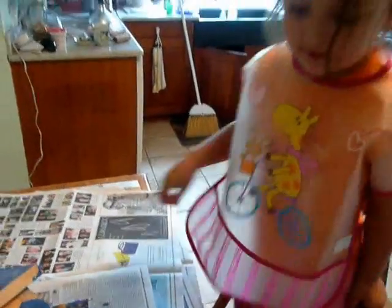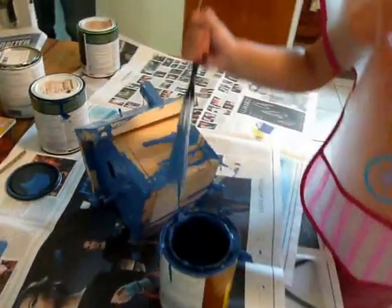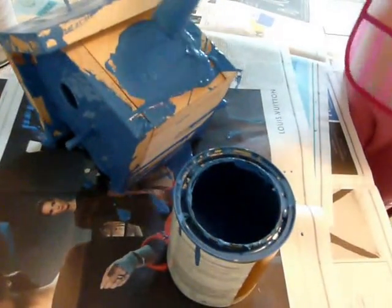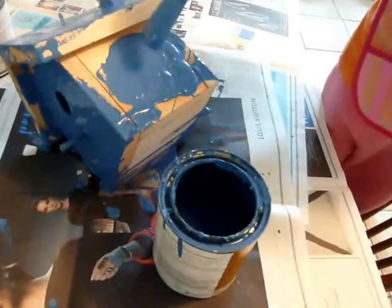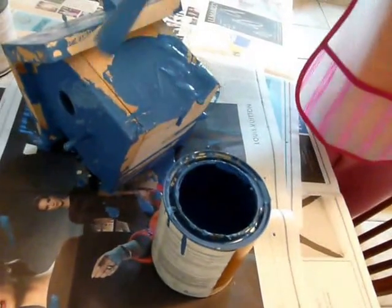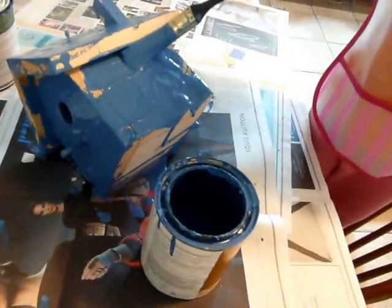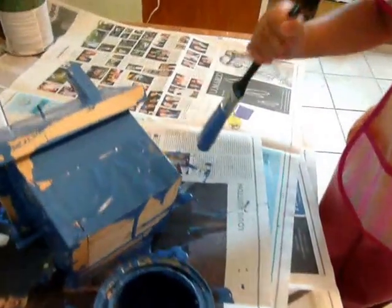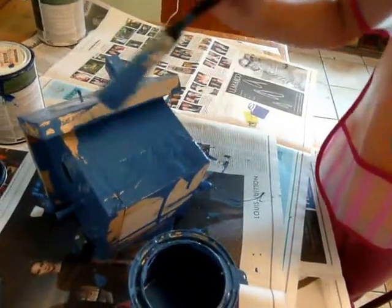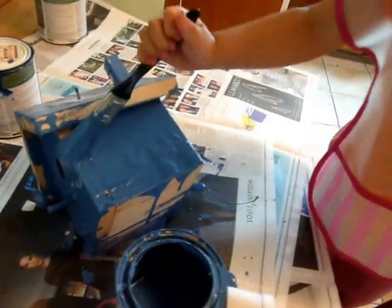Here, you gotta cover that. What are you doing? Good job. You think you got enough paint on there? I don't think so. You think so? No, I don't. I think you might. Cover all those spots though. And we don't want any wood showing. Because when the birdie's in there, we don't want the wind to whistle through and get them cold. Or the rain to leak in. Oh yeah, that's even more. I don't want any rain to get in on the baby birds.